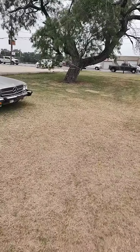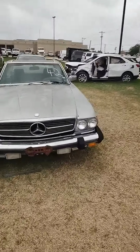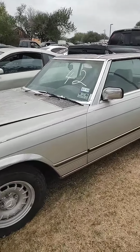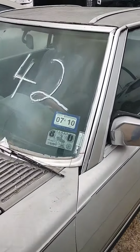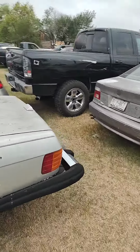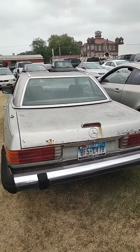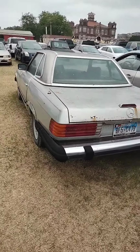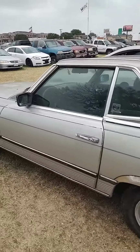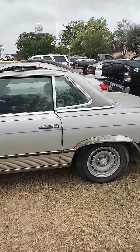First vehicle that caught my attention right off the bat, this little Mercedes. This little Mercedes has been sitting around for a little while, as you can tell from the tags. Since 2010 was when it was last registered. It is a 380 SL. As you can see, it's pretty well used. It's old, but it would make a nice vehicle to fix up and maybe get back on the road, maybe drive it. I don't know, depends on what you want to do with it.